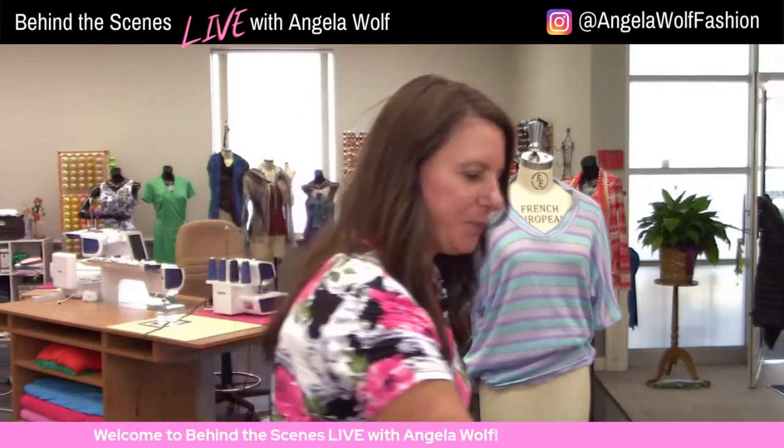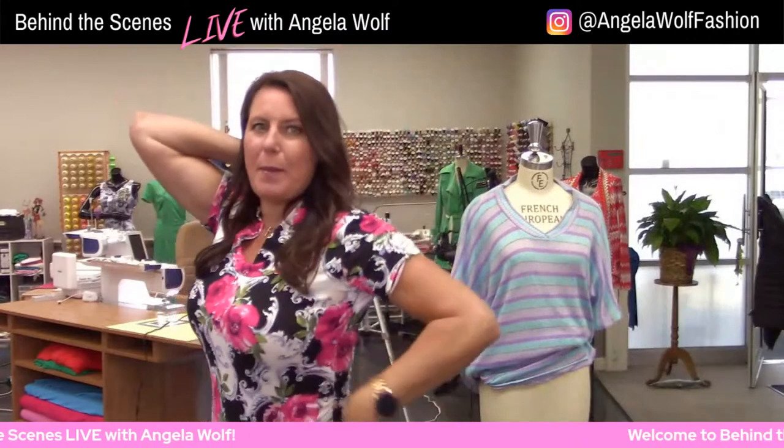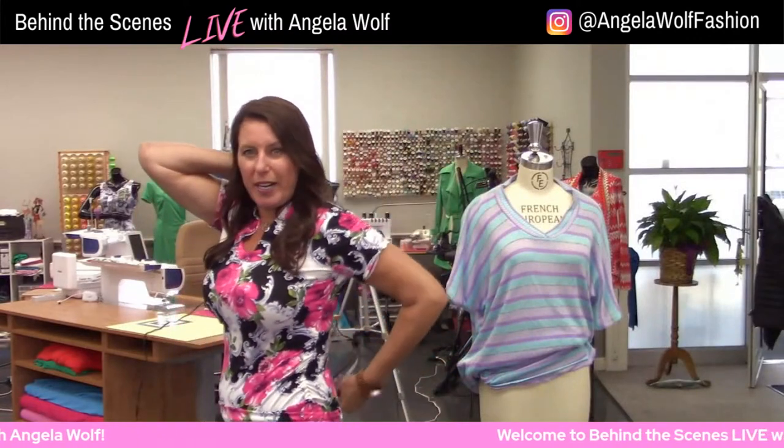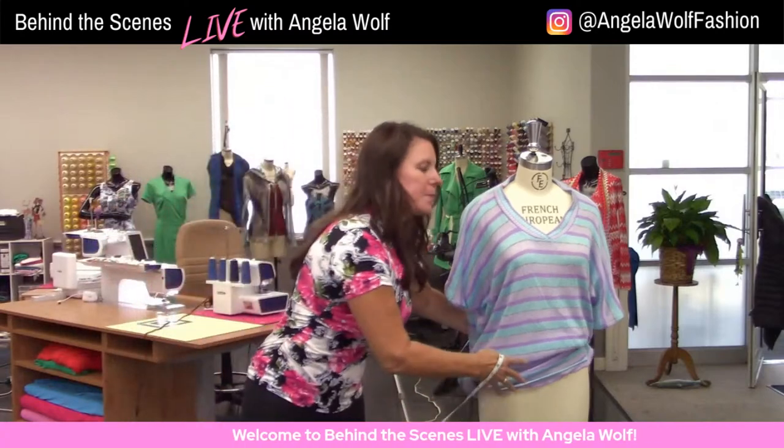So, all right, let's go sew this top up. The first thing you have to do is measure. And I measured on myself. So I measured from my back down to where I want my elastic to go. But take a look on this dress form here.